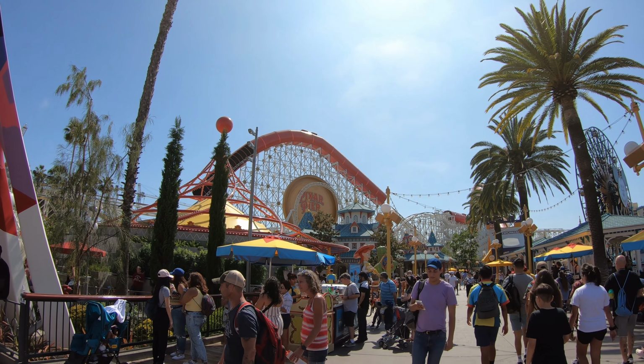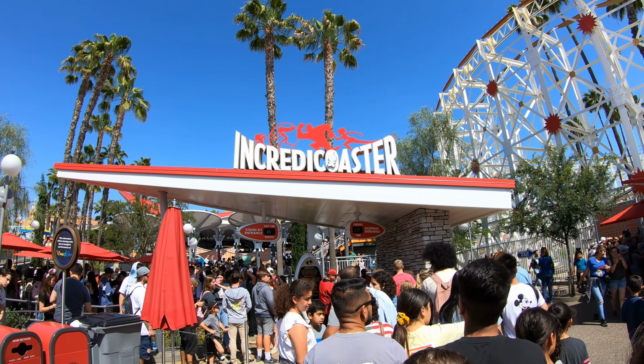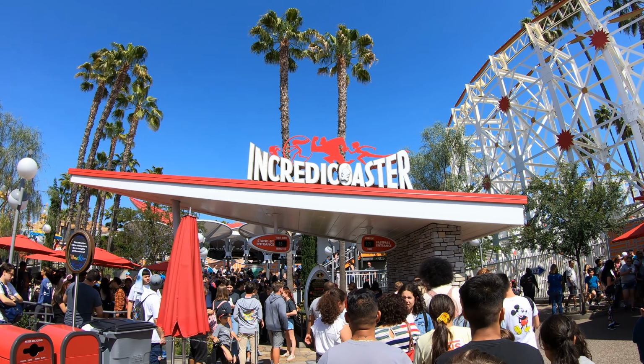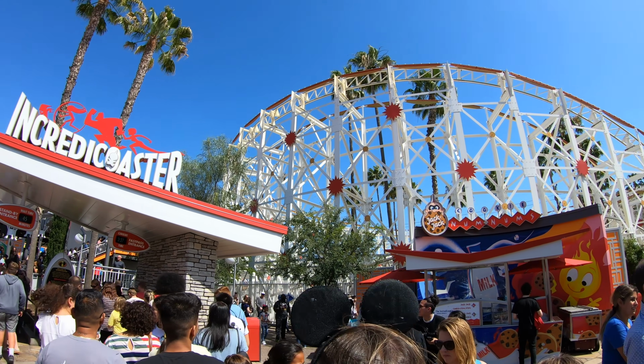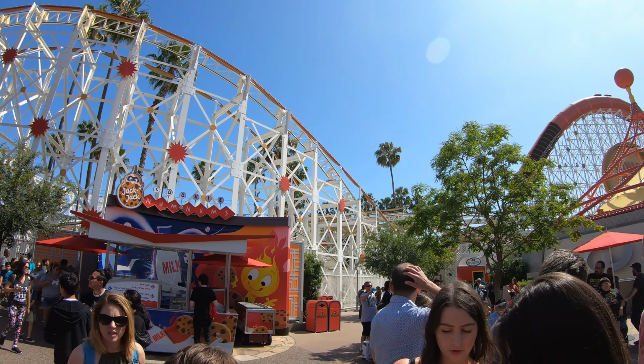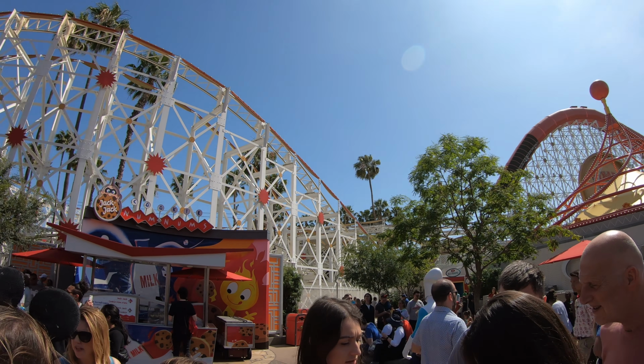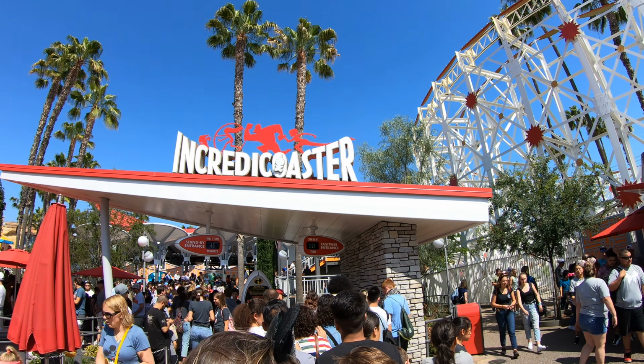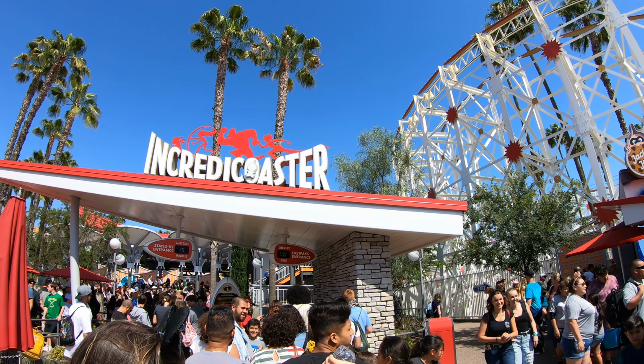So, let's get started. We are lucky to have an absolutely beautiful California day to ride this, and this is my first time riding it, so I'll give you my impressions when we get to the end and let you know what I think, but I'm excited to see it. I rode it when it was California Screamin', and I have not ridden it since it was changed over to Incredicoaster, so it should be awesome.